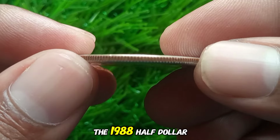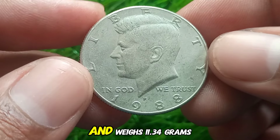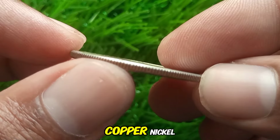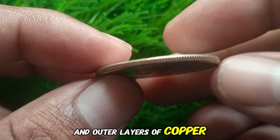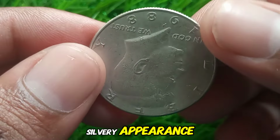The 1988 half dollar has a diameter of 30.61 millimeters and weighs 11.34 grams. It is composed of a copper-nickel clad, with an inner layer of pure copper and outer layers of copper-nickel, giving it durability and a distinctive silvery appearance.